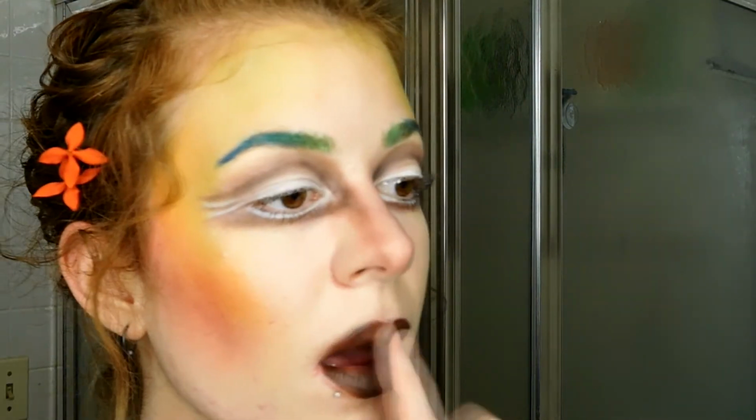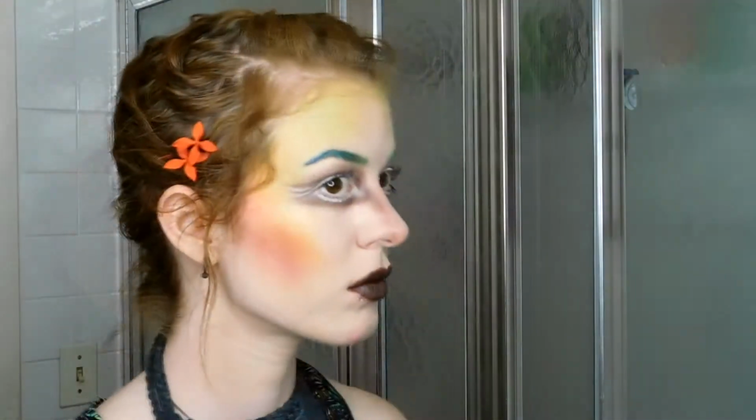Once that is well blended, we're going to be going in with Pick Me Up at 8. We're going to be taking both a lip brush as well as our finger to try and create a very opaque dark brown lipstick color. Here is the completed makeup look.